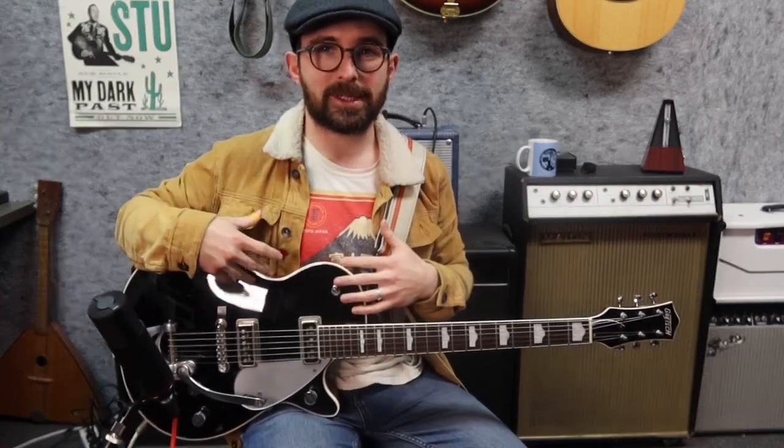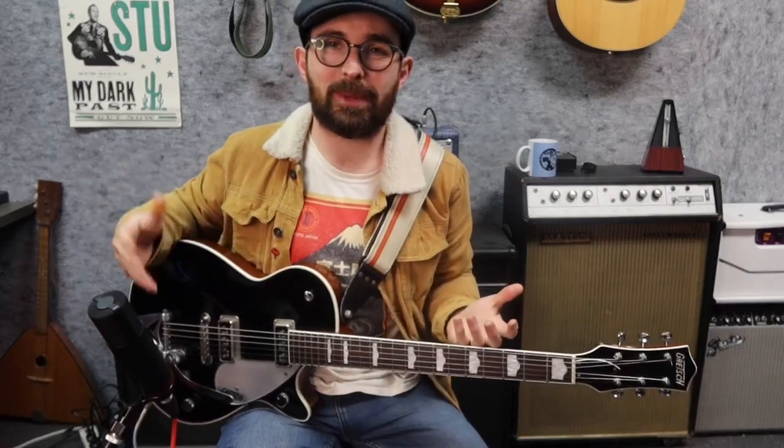Okay, now, the next reason I want to get into. Obviously, we're going to talk about tone and playability and all those kind of things. It's interesting to me that this is not the most popular guitar. You don't see them everywhere like you might see a Telecaster or a Strat or a Les Paul. Bamboozles me from the point of view that I think this looks just a little classier than those. But again, that's totally an opinion thing.